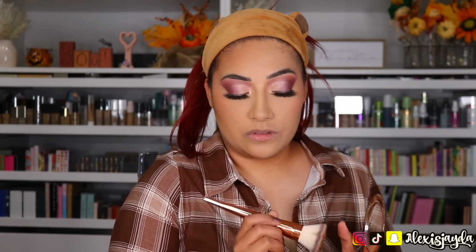All right, next is Charlotte Tilbury and Juvia's Place. I feel like they're very similar. So I'm gonna go in with the Juvia's Place bronzer. Okay, now this side, Charlotte, oh, Tilbury.